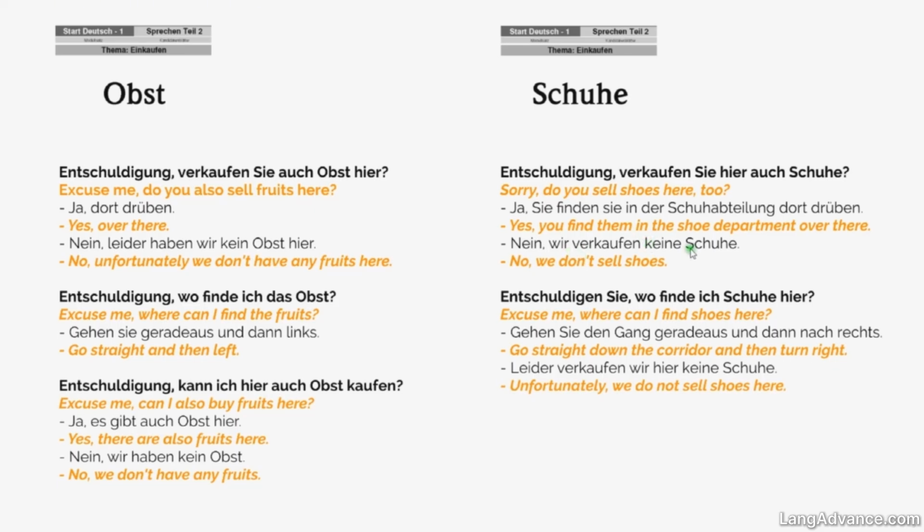Nein, wir verkaufen keine Schuhe. No, we don't sell shoes. Entschuldigen Sie, wo finde ich Schuhe hier? Excuse me, where can I find shoes here? Gehen Sie den Gang geradeaus und dann nach rechts. Go straight down the corridor and then turn right. Der Gang, the corridor, or also the aisle. Der Gang. Leider verkaufen wir hier keine Schuhe. Unfortunately, we do not sell shoes here.